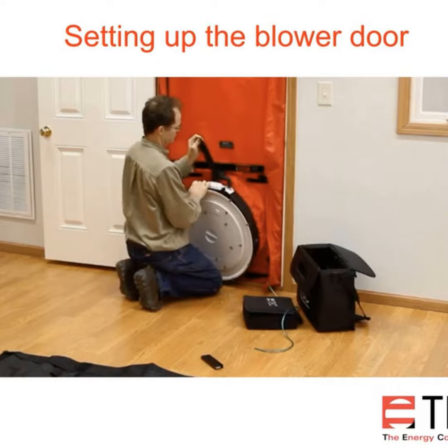And a duct blaster test is something a bit different. With that, you have a smaller fan and you're using a flex duct to connect it to the duct system. You're sealing off all the registers with a register sealing film, and then bringing the ductwork up to pressure and taking a reading at that pressure. That's a little more time consuming than a blower door test, more like an hour instead of a half hour, somewhere in that range.